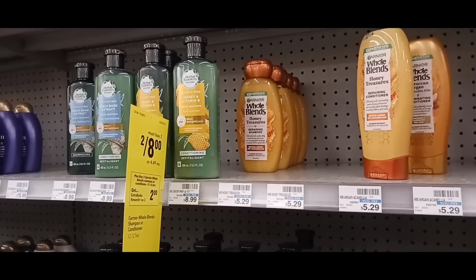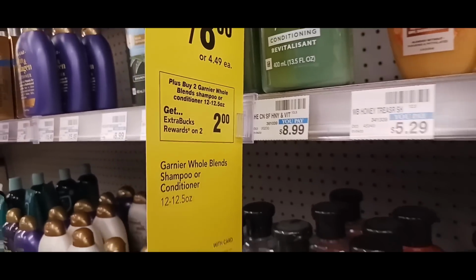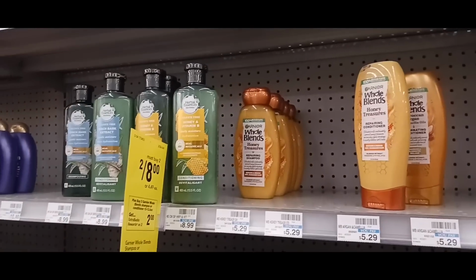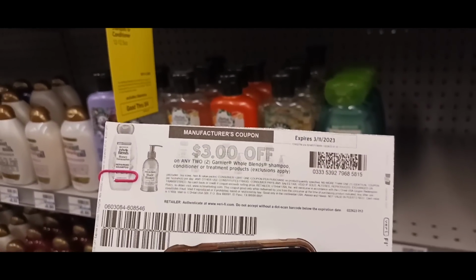This next deal is gonna be on the Whole Blends. They are priced at 2 for $8. They're also buy 2 get back 2 with a limit of 1 per card. So for this, we're gonna grab 2. We'll be using this $3 off of 2 printable right here from coupons.com. Printed this morning.